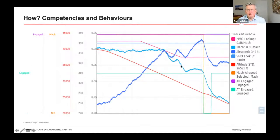But ultimately, when they were set at the selected Mach, the airspeed just continually increased until it broke through this light blue line, which is VMO. At that moment, the autothrottle was disengaged and the speed, you can see, rapidly reduced. So that's a graphical display.